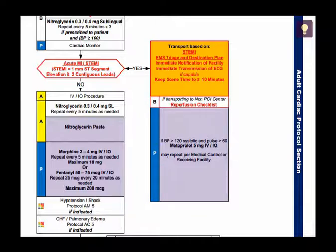Regarding locations of where to send your patient, certainly unstable patients at risk of immediate cardiac arrest or with extremely unstable vitals need to go to the closest location. But if you have a stable patient, look at your destination plan to see whether or not to bypass a closer facility that does not have cardiac catheterization capabilities to go to a PCI center, a percutaneous interventional center that can do a catheterization, because that is a higher standard of care. Likewise, always consider aeromedical transport as needed to facilitate that transfer to a location with a PCI center.